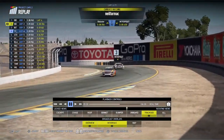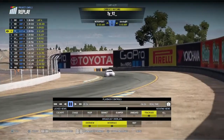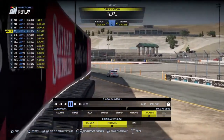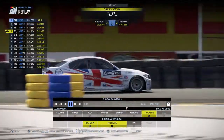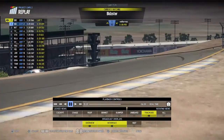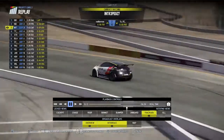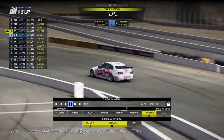So TY's gone from second. Just noticed TY has gone from second place. So TY spins, and again, we'll get a look at that later on, but he's back down to 4th, 12 seconds off Bidster now. So Bidster then 9 seconds, or 8 seconds call it, ahead of Neil Farmack into the first corner, sliding the BMW out the first corner. Neil Farmack second now, Intrepidi onto the podium in 3rd, TY back down to 4th for some strange reason.